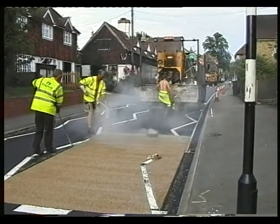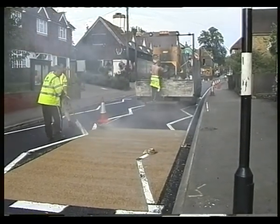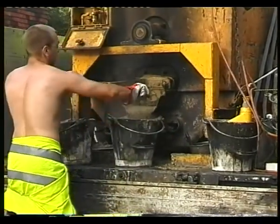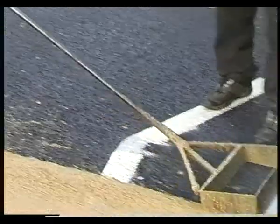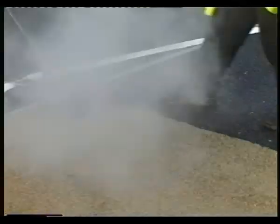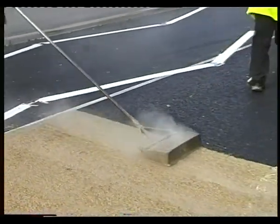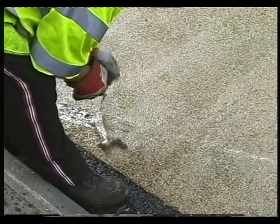An anti-slip surface was laid either side of the crossing. First, the zigzag lines were covered with masking tape. The very hot conditions made removal of this rather tedious.